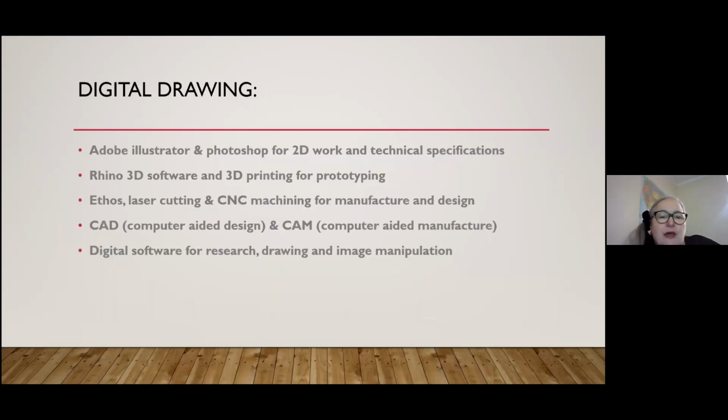So then going on from that now to something that I'm not quite as familiar with, really, but it is in my life, and I'm sure it's in yours too. The digital side of things. So we've got Adobe Illustrator and Photoshop for 2D work and technical specifications. Rhino 3D software and 3D printing for prototyping. Laser cutting and CNC machining for manufacture and design. So CAD, computer aided design, and CAM, computer aided manufacture, digital software for research, drawing and image manipulation.